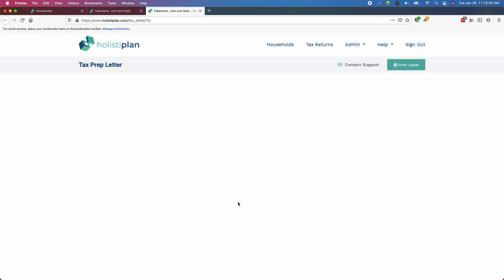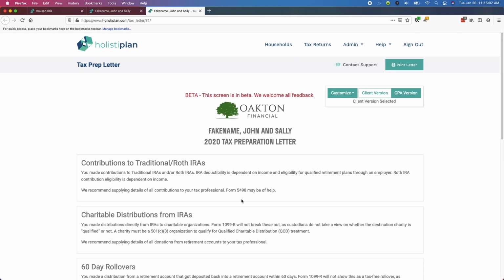We can click here to actually show what the letter looks like. Now you can see at the top here your same logo that you've entered into the system that's used on the tax report. That can show up at the top of the tax letter.